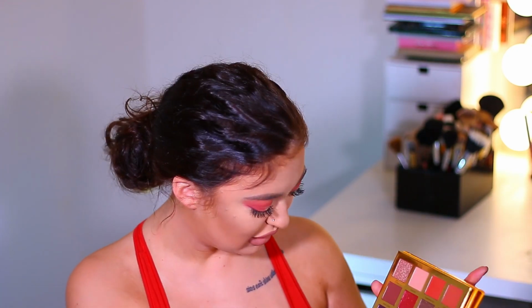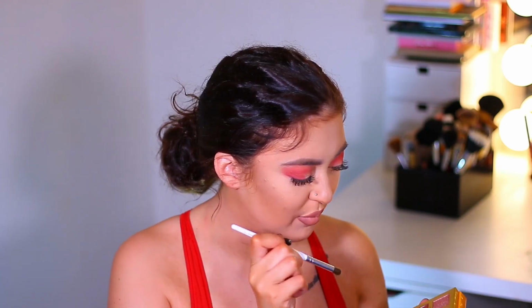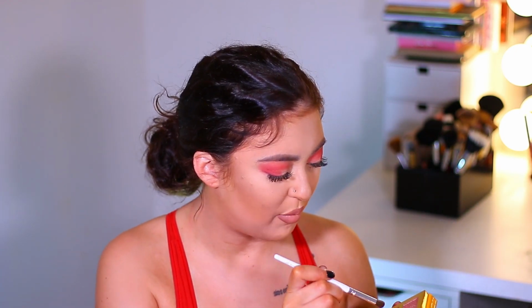So then I think I'm going to go, I think this might be darker. The shade Apple, and there's Chestnut. Apple and Chestnut. I actually might mix them both with a very dense e.l.f. brush. So, well, you know what? Let me just try, oh, wait, no.